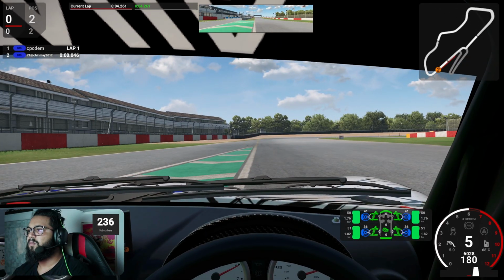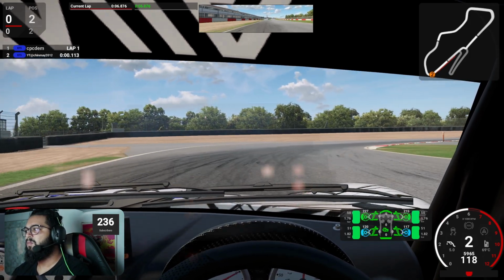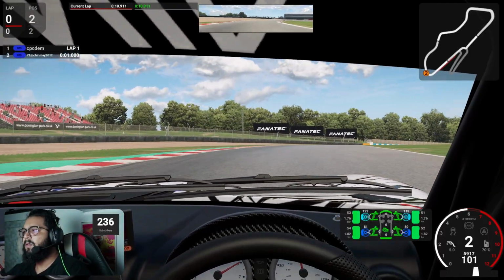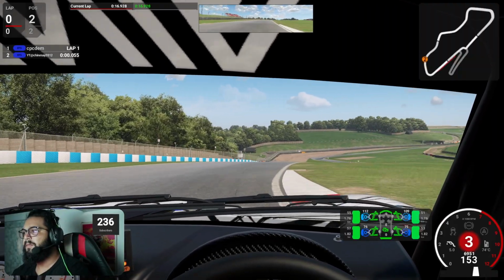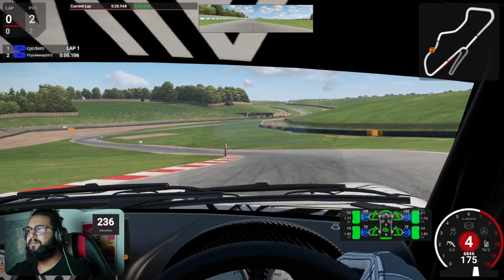Braking just as this green turf area ends. Brake in a straight line, hard braking zone. Brake in a straight line, shift down to second gear, hit the apex. I think we had a better exit than him, but you can see we were wrong. He was able to again pull away from us, but the first sector was very close to this guy.